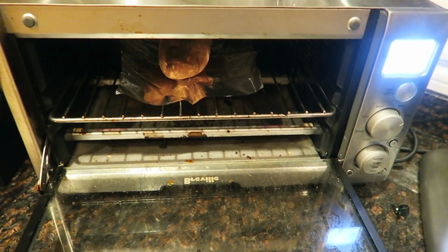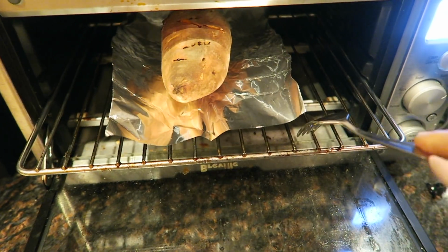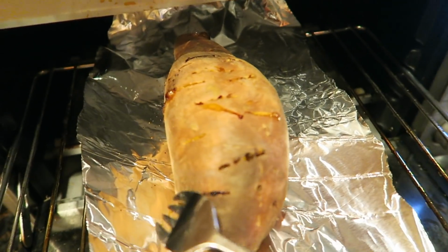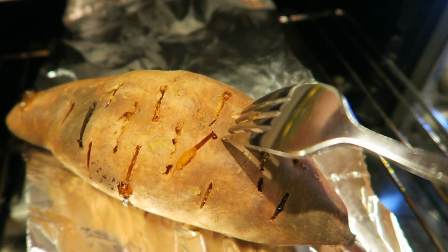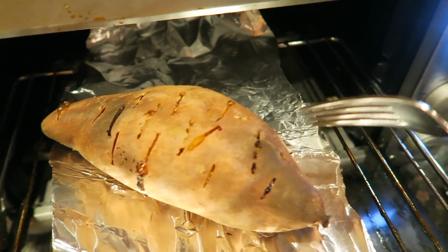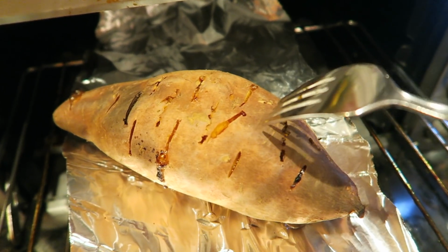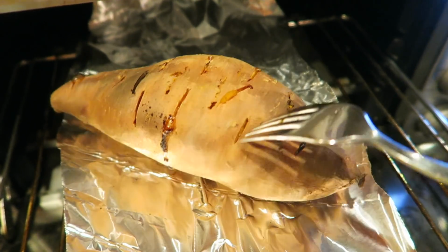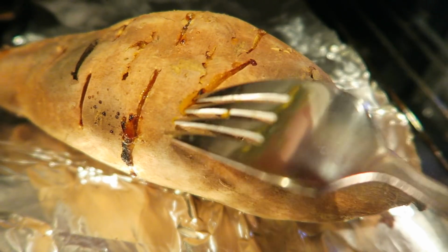Okay guys, so I just finished baking my sweet potato in my toaster oven. Yeah, this looks ready. When all this juice is coming out of the sweet potato, that's when you know it's ready. So what you wanna do before you put your sweet potato into your oven, make sure you preheat it to 450 and take a knife or a fork and put holes into it, and then let it bake, and you'll know when it's ready when all this goo starts coming out.